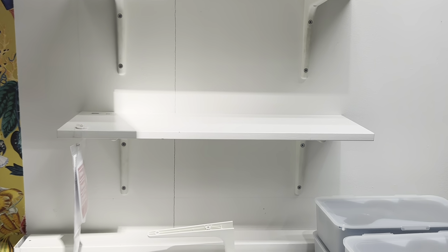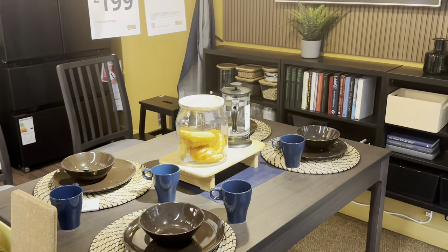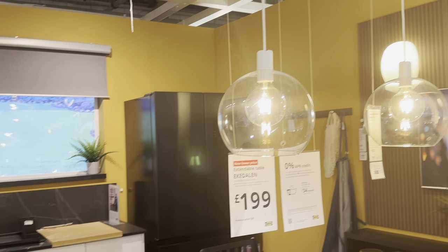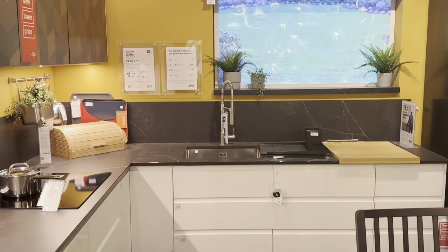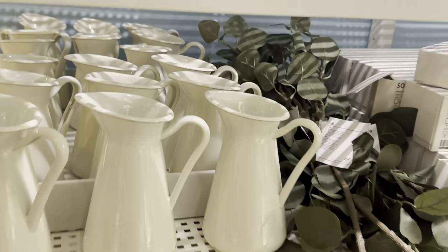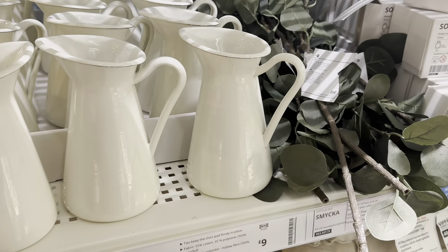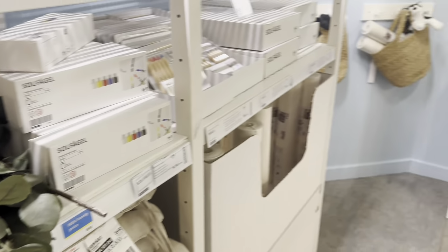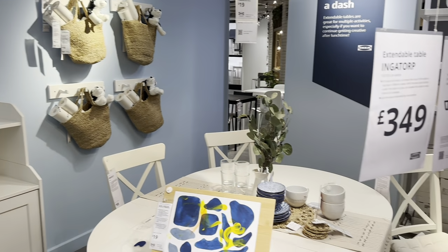These shelves were really good price, especially for a utility area. I was actually thinking of going back and purchasing a few of them just to store comfort overflow of stock in the utility area. And for £5, that's an absolute bargain, to be honest, because it comes with all its screws and everything, so it's just plug and play. This was really nice. I just thought as a piece to have on maybe your dining table or your kitchen windowsill for £9. Just showing you other bits and bobs.